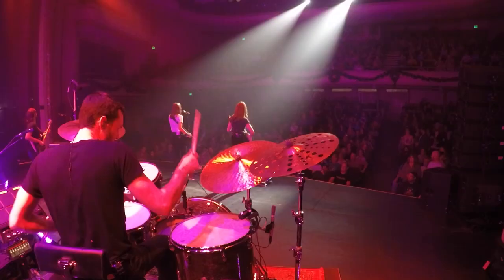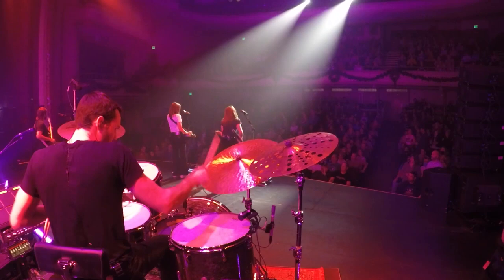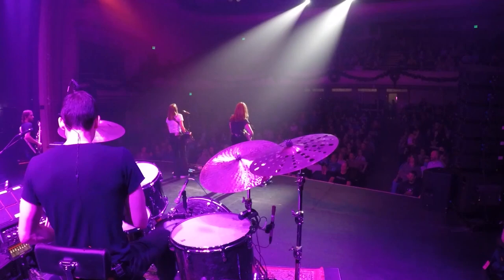I've been using Gibraltar hardware for a very long time. When I was about 9 or 10, I started playing drums, and eventually, when I got a little more serious, my parents bought me a drum kit, and they also bought me a Gibraltar rack. Lately, I've been touring and playing drums with a band called Larkin Poe.